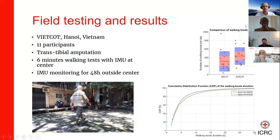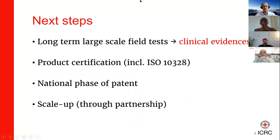And this is the basis for the next steps, which are first, long-term field tests at a large scale in different contexts in the world to get more clinical evidence. We want to be sure that this prototype provides what it is meant to provide to our beneficiaries. Once we can prove it's efficient, relevant, and appropriate in these different contexts, we will go through the product certification, which is needed to put this on the market. It's a medical device class one.